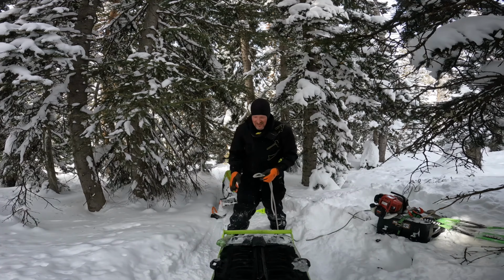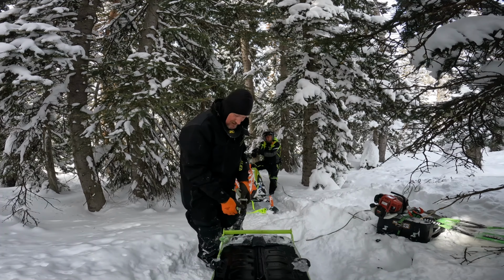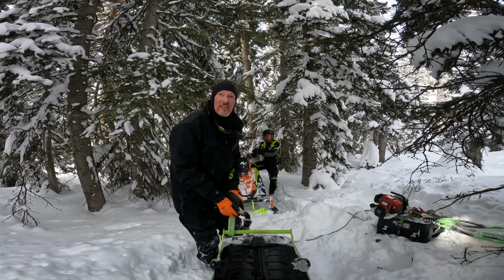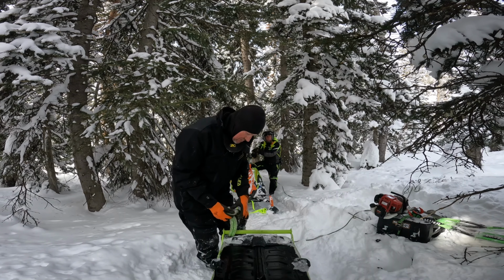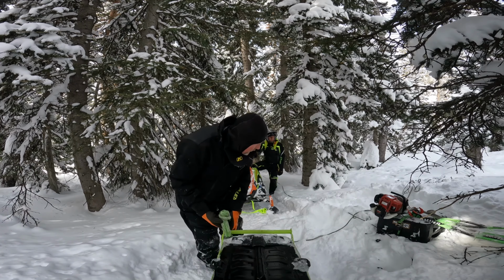Right? Here I'm disconnecting the rope from the sled and hooking it to the back of my sled so I can pull it up to the next spot. So I think I'm gonna use the winch for the next little bit too. Just get up and around this corner. And maybe we'll go back to the one up, one down.